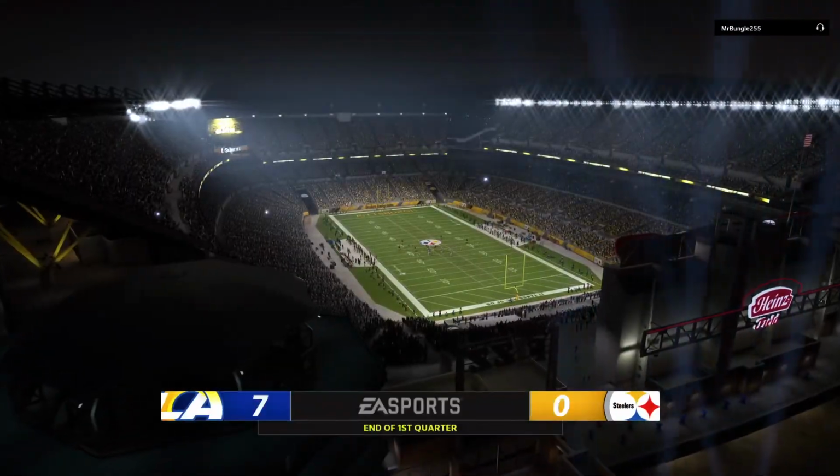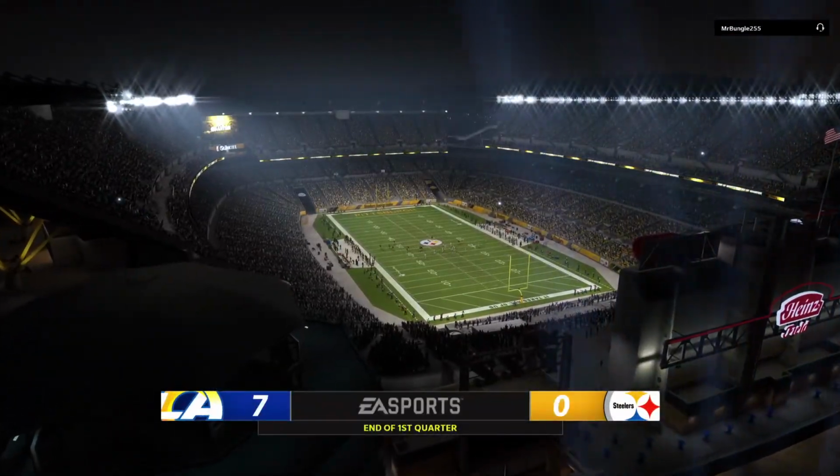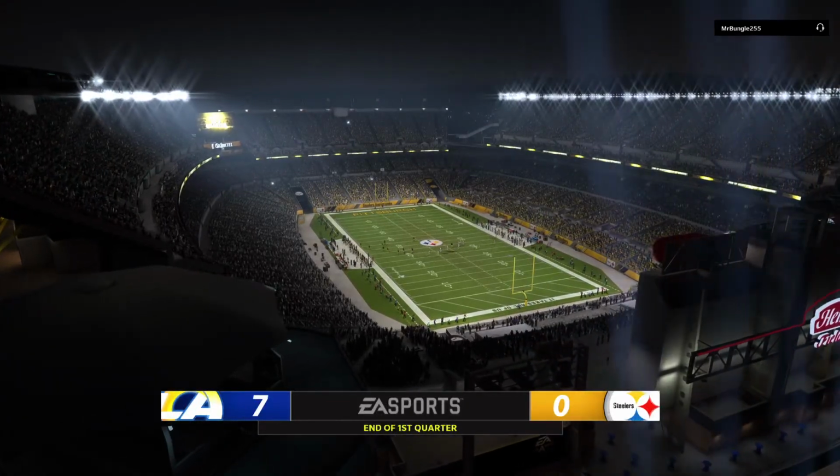After one, 7-0 on EA Sports. Steelers nothing.